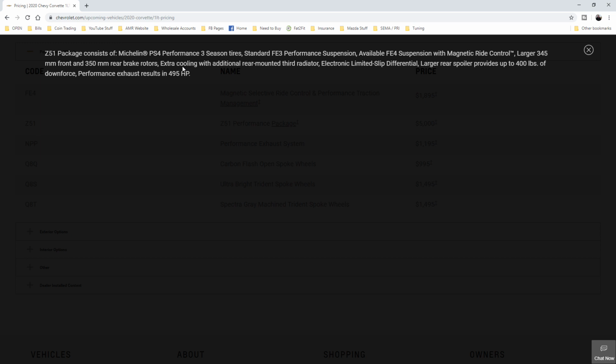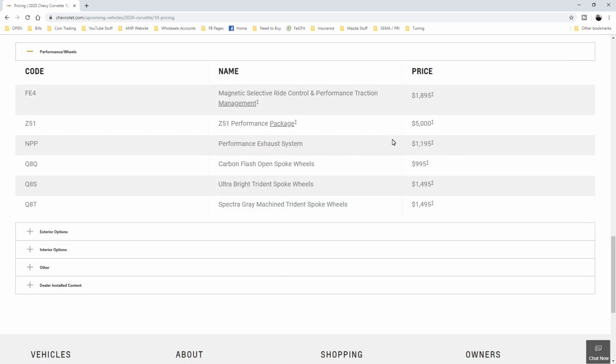I'm not sure if the bigger brakes and the bigger radiator and the different differential are worth it. Now, the reason I'm saying that, guys, is because we're going to modify the car, so I don't care about the tires. We're going to change the tires. And I'm not going to track the car. We're going to drag race the car. You know, we're not going to be competitively racing at Sebring or anything. So I'm not sure we need the extra cooling or the bigger brakes, which are also just heavier. So we might actually just skip the Z51 performance package altogether, which is going to be kind of interesting, but we might just do that.